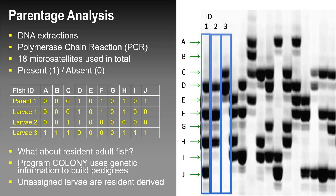All right. So what we do is we extract DNA, and we go into certain regions of the sturgeon DNA. We do this at 18 different locations. Small little regions of DNA, okay? We do this consistently across adults and larvae. And then what you do is you take those regions of DNA and you simply ask, does the larvae have it and does the parent have the same genetics across all of those 18 locations?